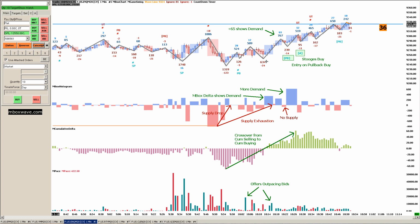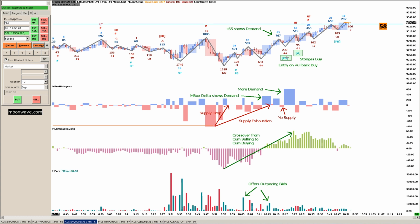To recap, I got in on this entry on this pullback buy, and at the time this pullback buy happened, we had many points of confluence, right? We had the demand shown here, that's one. We had a supply drop, that's two. Supply exhaustion, that's three. MBox delta shows demand, that's four. We had the no supply here, that's five. We had this crossover, that's like 2 points because it's a crossover from selling to buying, so that's like 6, 7. We've got offers outpacing the bids, that's like 8. We've got this entry on the pullback, that's 9 points.